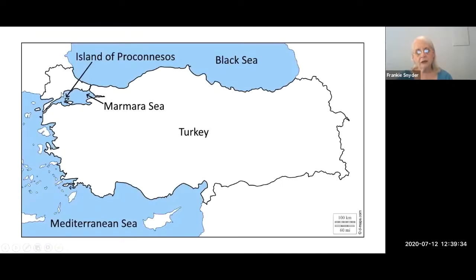Where this material comes from, this is the Marmara Sea. It is that body of water that separates the two parts of Turkey, and it connects the Mediterranean Sea with the Black Sea. And here's the island right there. One thing you need to know is that the majority of our marble comes from this area, all in here, in Turkey, along with these islands, and then just off to the left of the map, over into Greece.